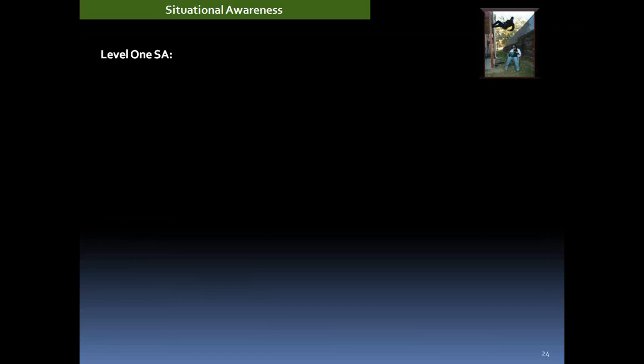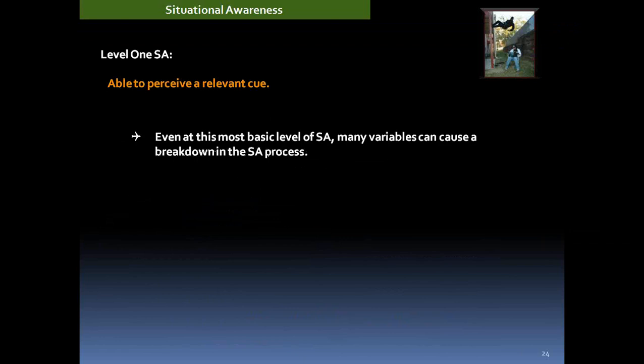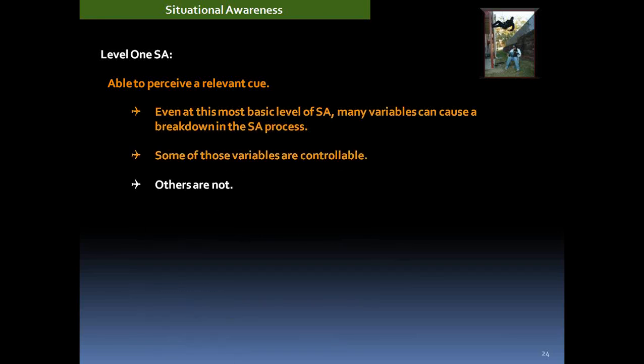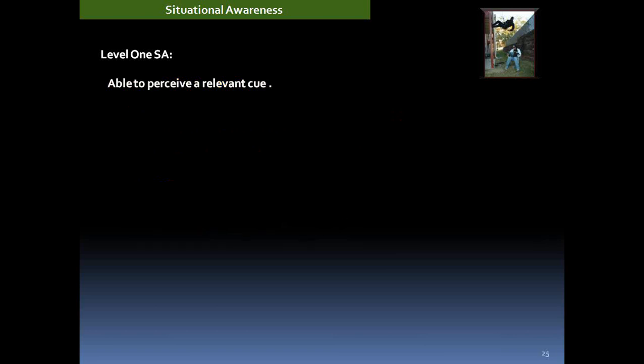So let's take a little closer look at level 1 situational awareness. Able to perceive a relevant cue. Even at this most basic level of SA, many variables can cause a breakdown in the SA process. Some of those variables are controllable. Others are not. Level 1 SA errors are called input errors. Input errors include incorrect data and misinterpreted information.